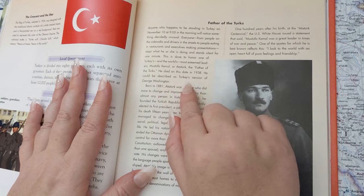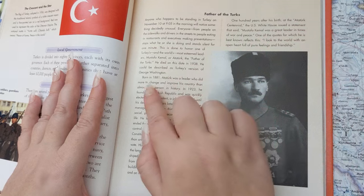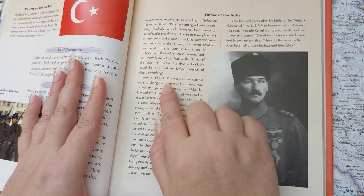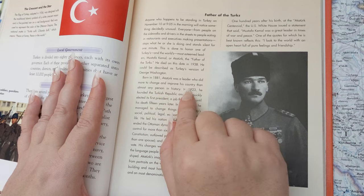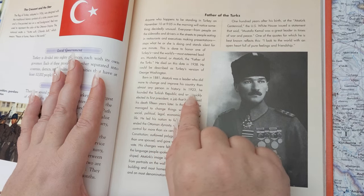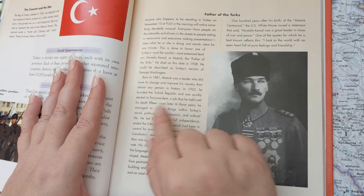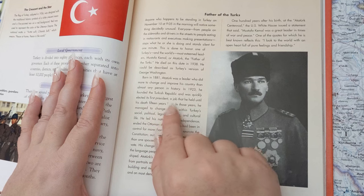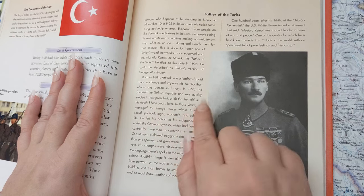He could be described as Turkey's version of George Washington. That's putting it lightly. Born in 1881, Ataturk was a leader who did more to change and improve his country than almost any person in history. In 1923, he founded the Turkish Republic and was quickly elected its first president, a job that he held until his death 15 years later.